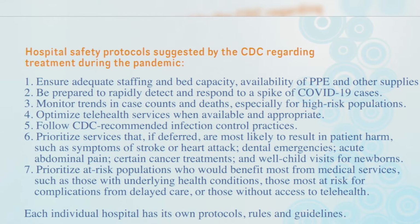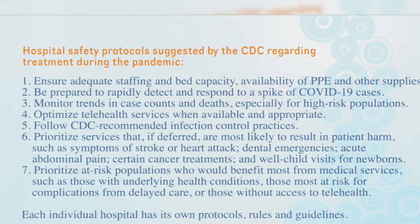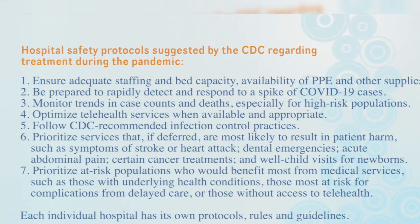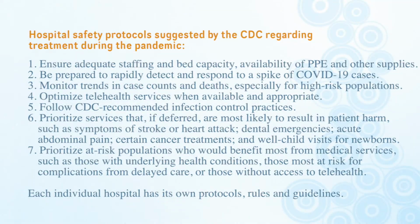treatments, and well-child visits for newborns, to prioritize at-risk populations who would benefit most from medical services, such as those with underlying health conditions, those most at risk for complications from delayed treatment, and those without access to telehealth services. Each individual hospital has its own protocols, rules, and guidelines.